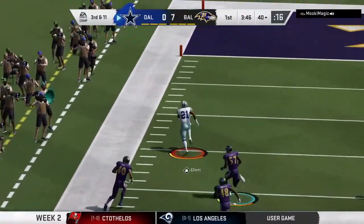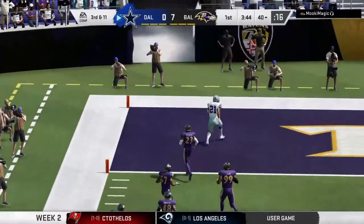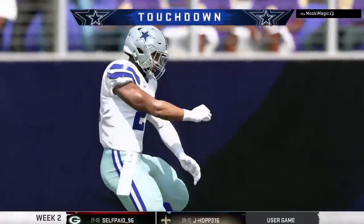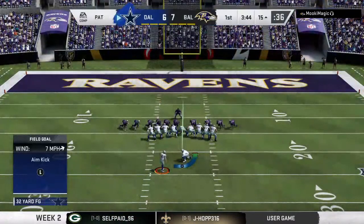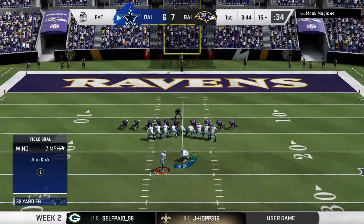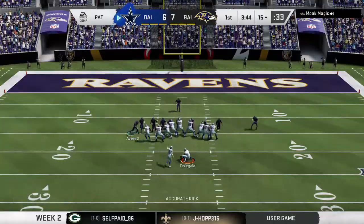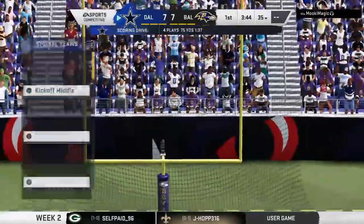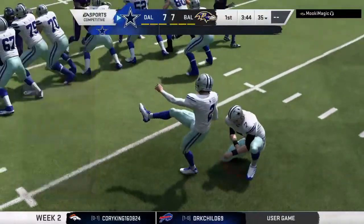Setting it. Ezekiel Elliott going to take it the distance. Touchdown, Cowboys. Ezekiel Elliott, his third touchdown now on the year, as his guys are on the board here in this first quarter. Extra point by Marr, up and good. And we are tied at 7.